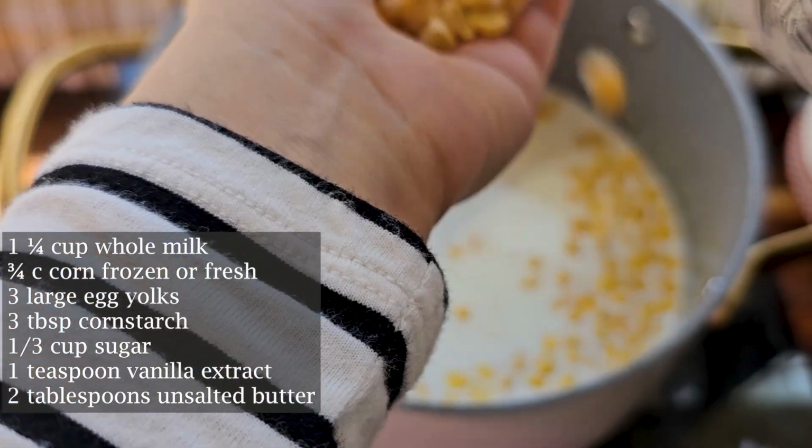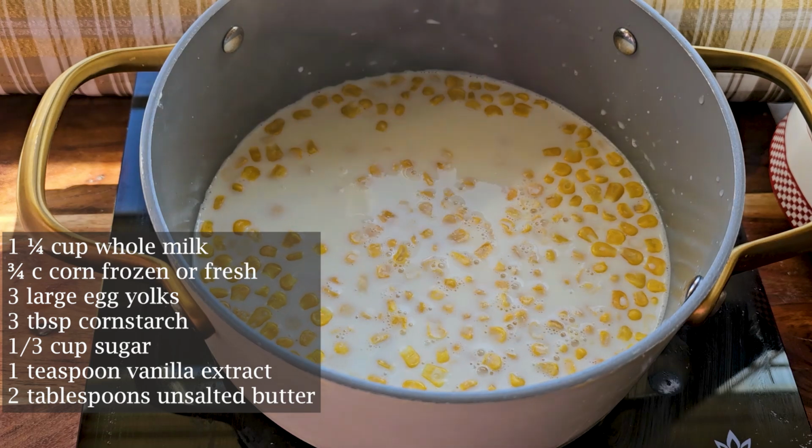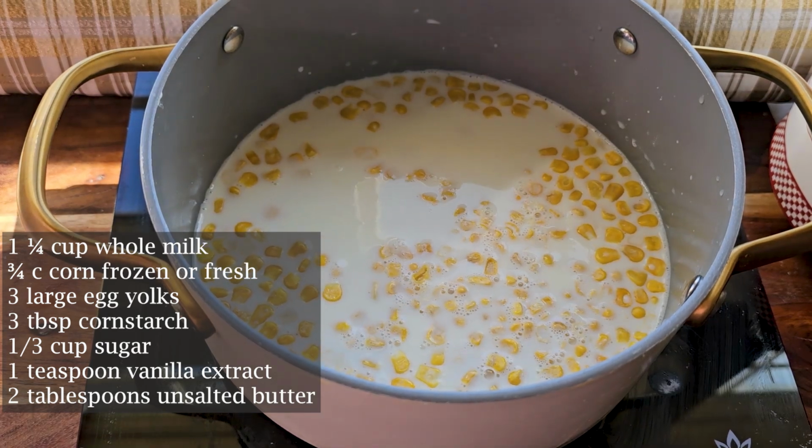Frozen, fresh, or canned corn works. Cook until bubbles form on the side of the pot and the milk is warm. Remove from the heat and blend the corn and milk. Be careful when blending hot liquids.